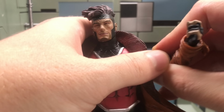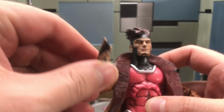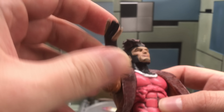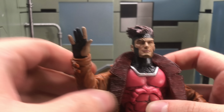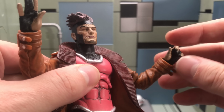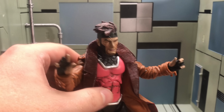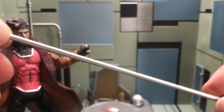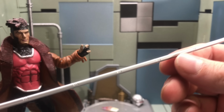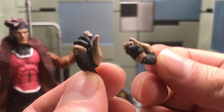Articulation at the shoulders. He's got a bicep swivel, single jointed elbows, and then he has wrist rotation with a couple swap out hands. So this hand you could use for his card throwing effects, which I do. It's kind of like a palm out. This one is mainly, you could use it as the single card, or you could have him holding his trademark staff weapon. So with the accessories that you do get with him, you get his weapon. It does have the little ridges and rivets in it that he's known for having, and he does hold it quite well.